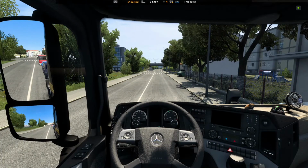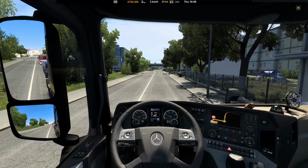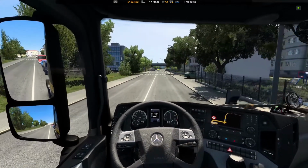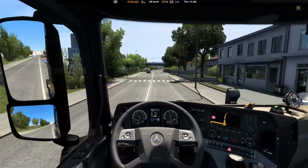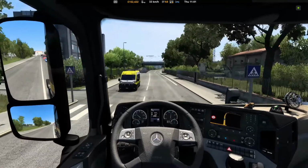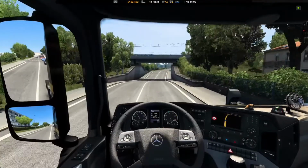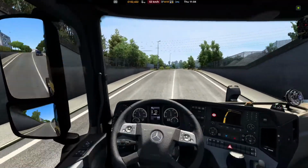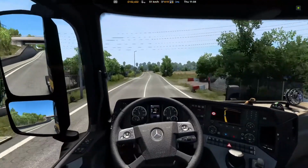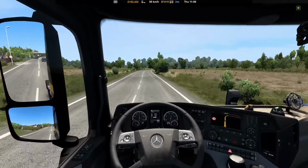Remember guys, I'm using a controller here, so everything you're seeing here is on controller. I haven't got a steering wheel. I'm down in my living area, just sat on the sofa playing this game with a controller, and you can see how smooth everything is. If I steer left and right, it is really smooth. Plays absolutely brilliantly on a controller, absolutely brilliantly.